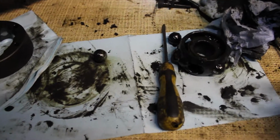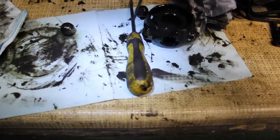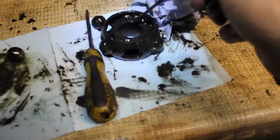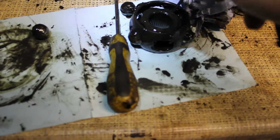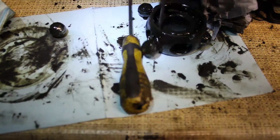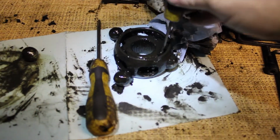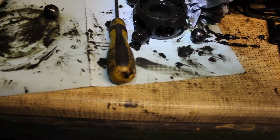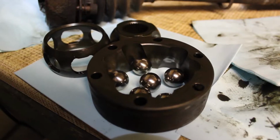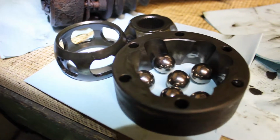If you've never done a CV joint before, then you're lucky. It's a horrible job. You've got to strip, that's the outer part there, that's the inner part, and there's all these ball bearings inside, and they're just absolutely caked in. It's the worst grease, and that's with being soaked overnight in petrol to get all of the grease off them. Yeah, nasty job. So that's everything all clean. So now I just got to reassemble it and put it on the end of the drive shaft.